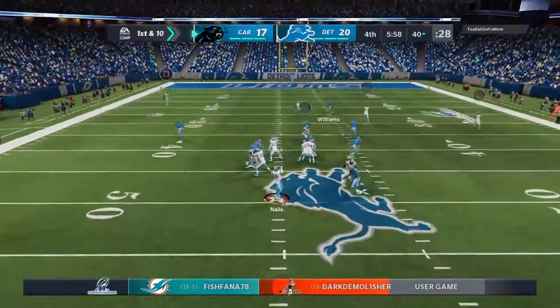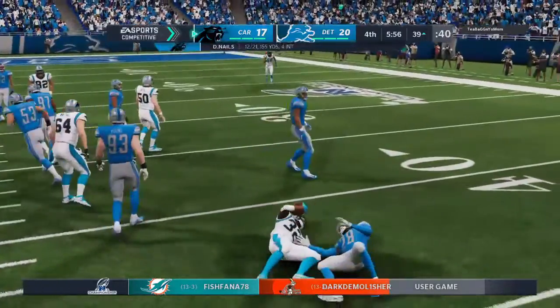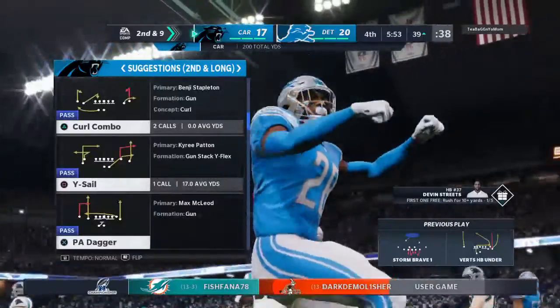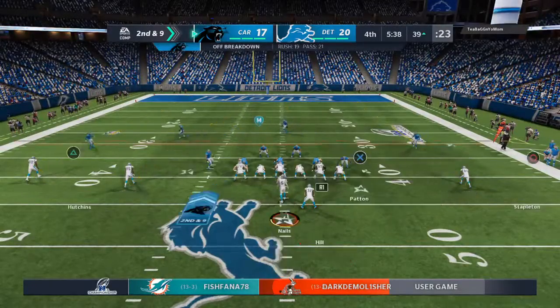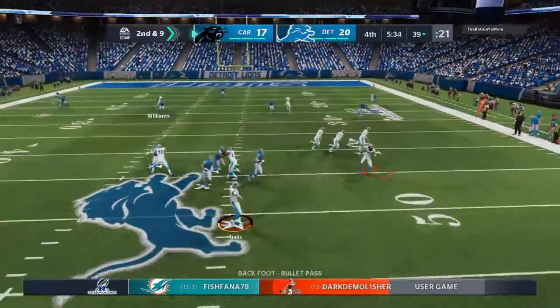Back to throw now on first down. A dump off now to Hill. Not much there, only a yard. That's a good job there by the corner. We do talk about this a lot, that a lot of corners see their job as simply covering receivers. Tackling isn't everyone's thing. But in this case, he came up quickly and made a nice, sure tackle.